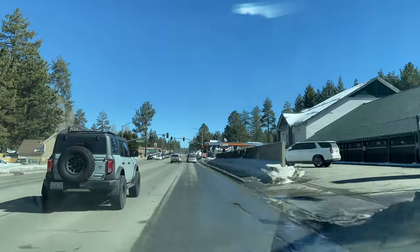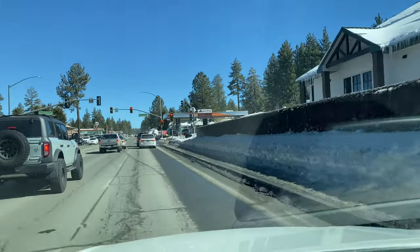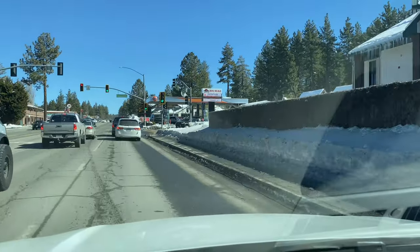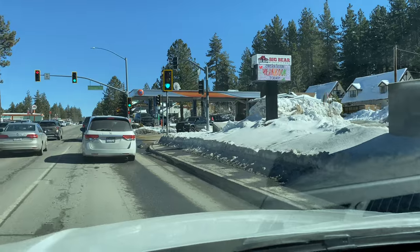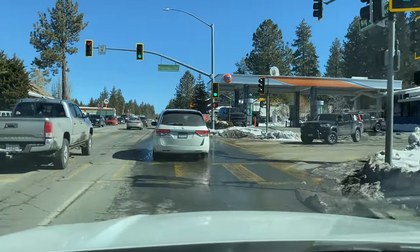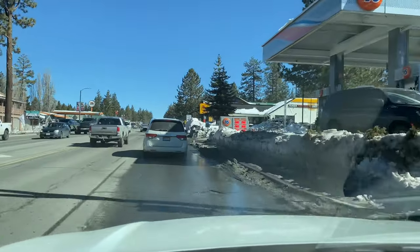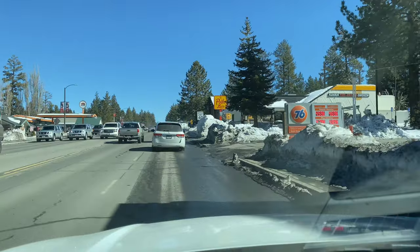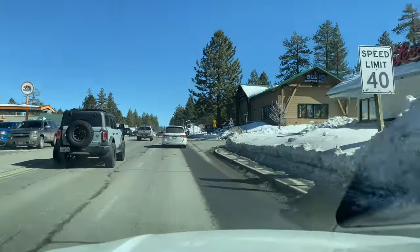All right, Big Bear Boulevard is pretty clear, guys. You can see they've done an incredible job removing a lot of the snow. They'll bring like 50 dump trucks back to back to back, fill them up and send them away. I've really wanted to see where they actually dump it all and watch that process. I think that'd be a pretty awesome video.